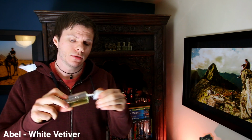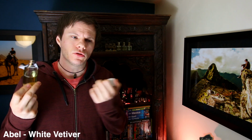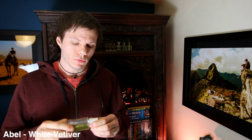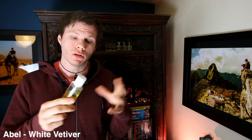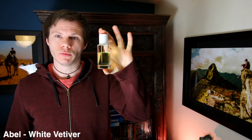This one is a very clean vetiver fragrance with a note of lime. So it's zesty, it's bright, it's really nice, it's refreshing. I love the lime note and the cleanness of the vetiver. It's very smooth, very clean. I enjoy it a lot. Perfect for spring and summer in my opinion. You can see how much I've got through already despite not having it that long. I really enjoy that one.